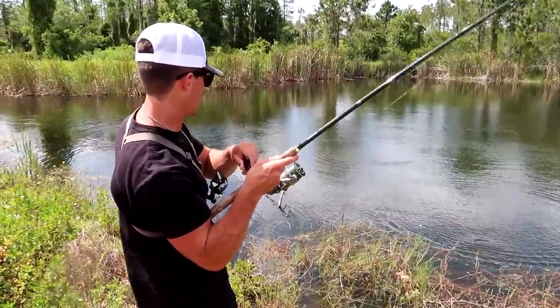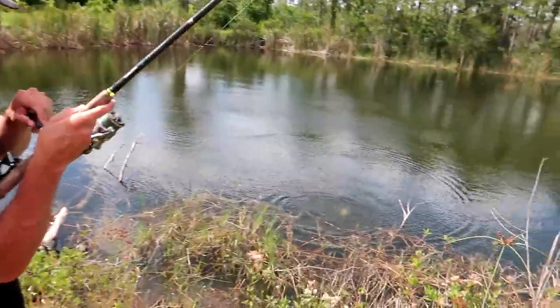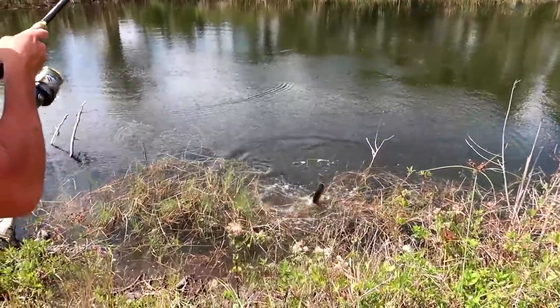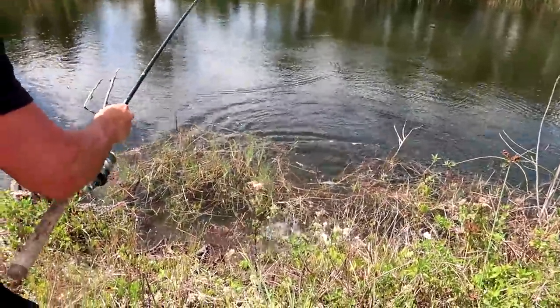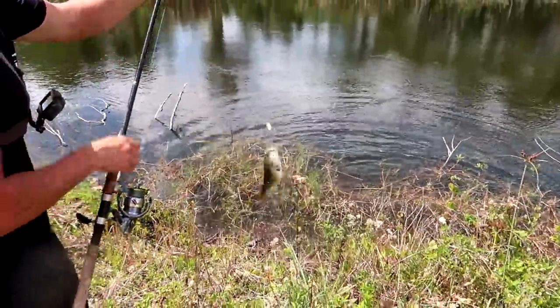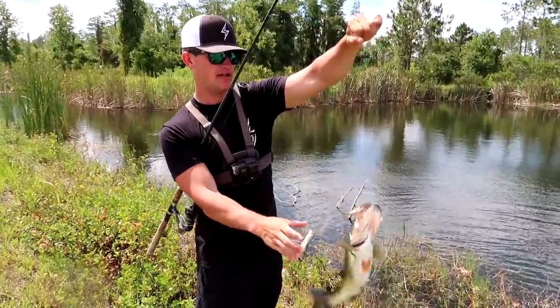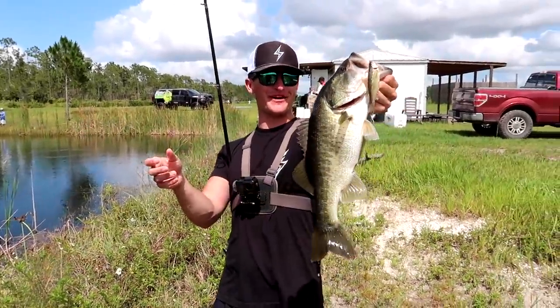Oh, my gosh. I got a pretty good one. He's not a giant, but he's a good fish. He's fighting so hard. It's like a 3-pounder. 2.5, 3-pounder. A thick 2-pounder. God, dog. There we go. We're upgrading, guys.